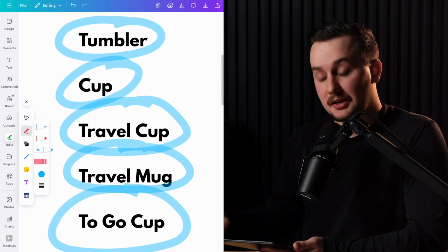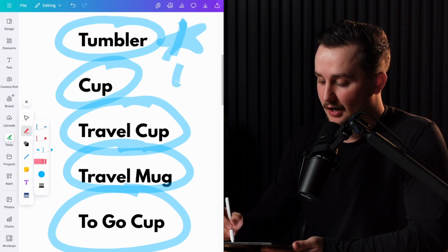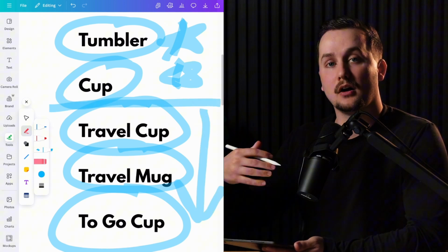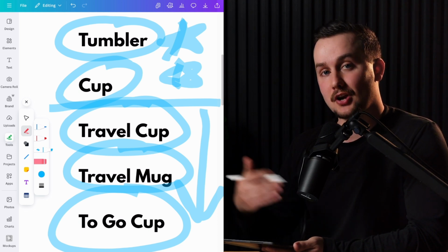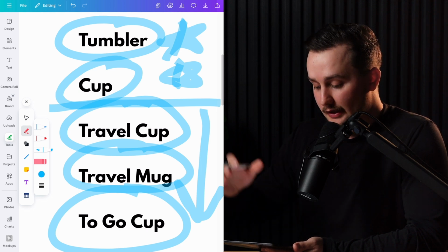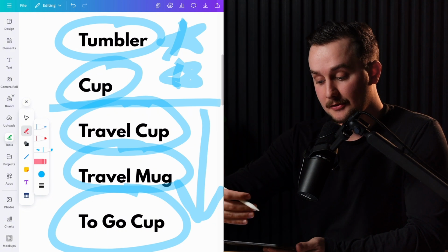So where a lot of sellers make mistakes is they literally only have maybe tumbler and then maybe they have cup, but they forget about all these other keywords underneath and they miss out on 50% or more of search volume, which is a big, big problem. You're not going to get the traction on your listings without the right product type keywords mapped out. So you really need to ensure that you always do your research. You're very thorough. Go more in depth than just this.